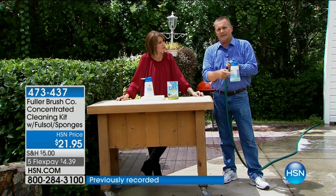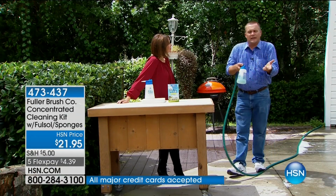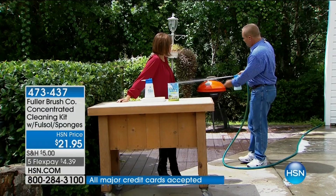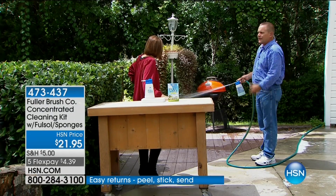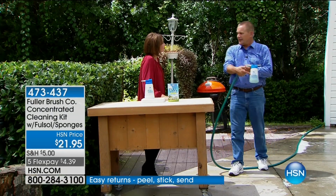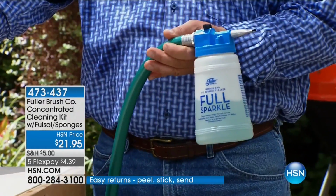But if you want to take this unit and use it in your garden, maybe you've got a liquid fertilizer you want to put in here. You can fertilize your garden with it, okay? Use that spray nozzle, that fan nozzle, to water your plants with fertilizer inside there. There are so many uses for this. Maybe it's a weed killer that you want to put in here. You can do that, use it around the house. But it's made to use with the Full Sparkle, okay?